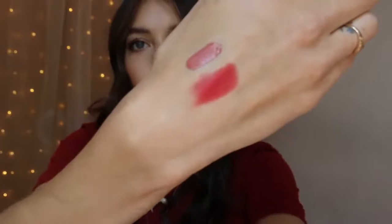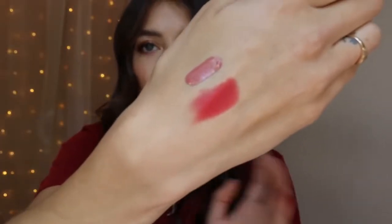It almost looks like your lips are airbrushed or dusted with the product because it is this very matte cream to powder type of product. I'll use my finger and swatch a little bit for you. It's really just a pretty true red color. It is the perfect sort of natural look red that's not too garish.